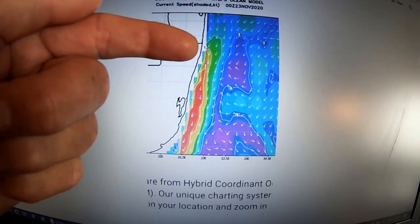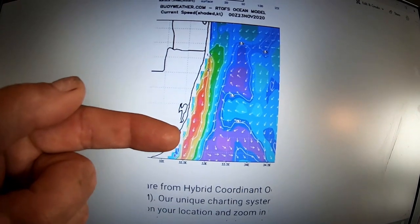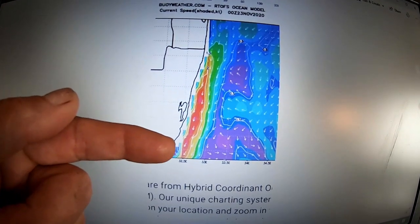It's less at Sodwana, it's 1.5 knots, but going up to 4 or 5 knots as you go down towards Richards Bay, past St. Lucia.